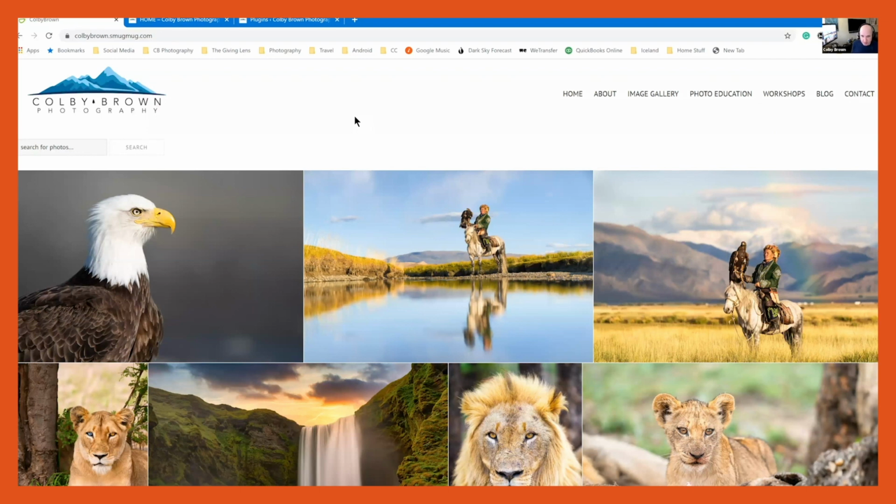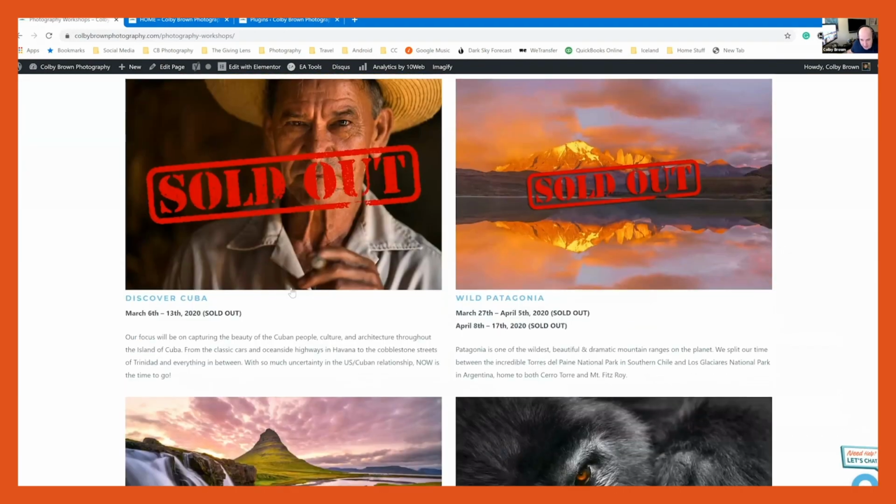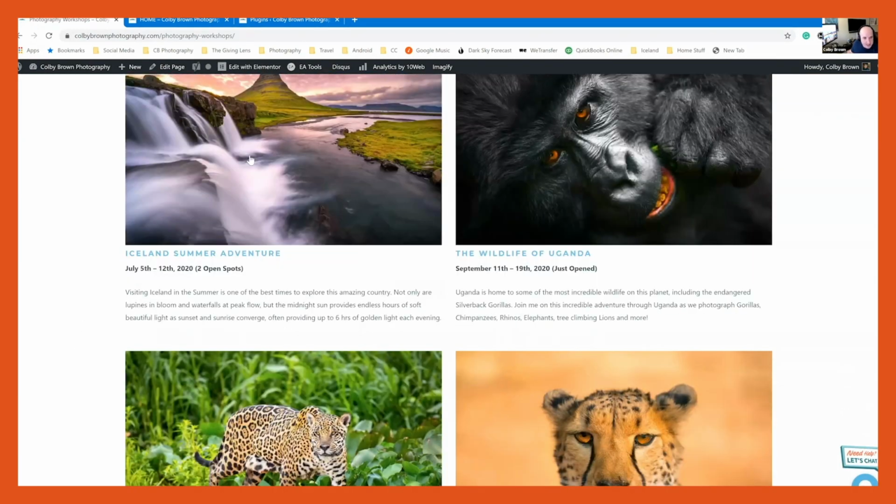Now, to me, the best plugin for a gallery on WordPress that you can buy third party is going to be NextGen. So NextGen Gallery can give you really great results to create unique galleries that look beautiful. If we actually really quickly go here to my website, to my workshop page here, and let me click on one of these, Iceland Summer Workshop.